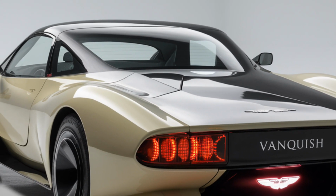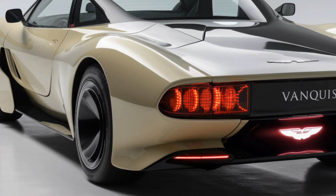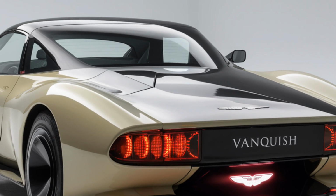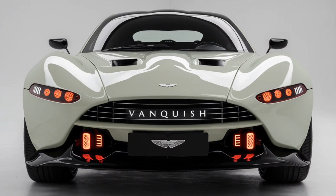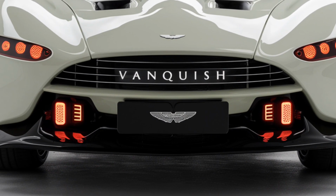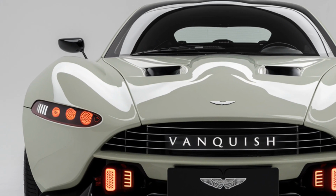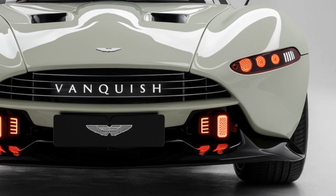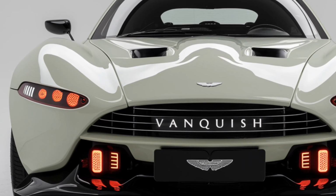On the track, the Vanquish reveals its true nature. The engine roars, the tires grip, the brakes bite with ferocious strength. Lap after lap, the car remains composed, predictable, and brutally fast. The aerodynamics, carefully honed in the wind tunnel, keep the car stable even at triple-digit speeds. The downforce presses the car into the tarmac, giving the driver the confidence to push harder, brake later, corner faster. The steering feedback is rich and detailed, every input rewarded with immediate response. This is no grand tour pretending to be a supercar. This is the real thing.